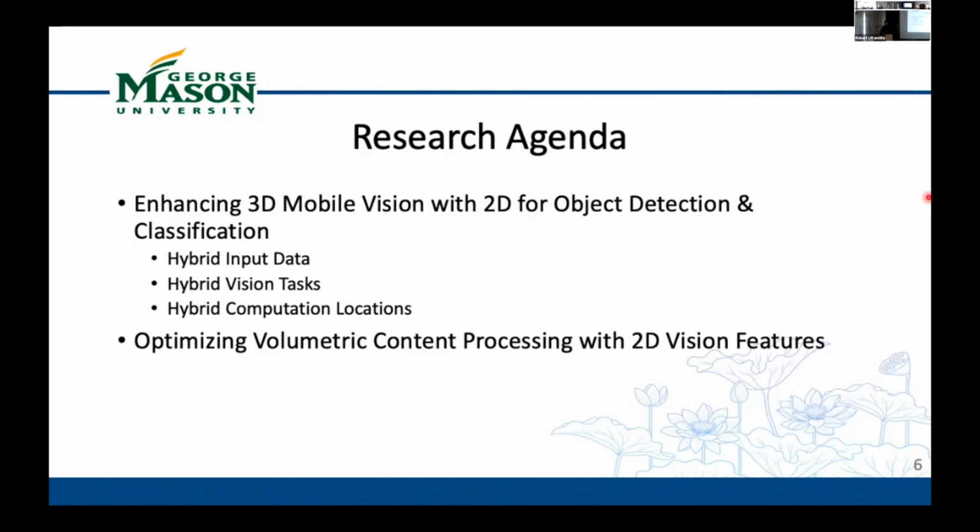Also, the 2D and 3D computer vision tasks can be executed in different locations to balance the latency and accuracy trade-off. And for the second category, to optimize the volumetric content processing, first, we know that point clouds can be consumed by training or fine-tuning a 3D vision model for analytics tasks. The training recurs from time to time in order to adjust to scene changes or data distribution shifts. And using the whole point cloud for training may incur computation overhead.